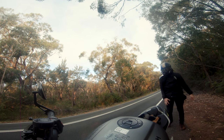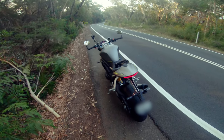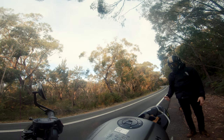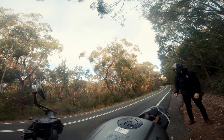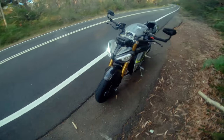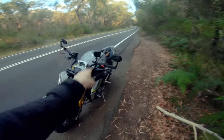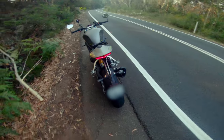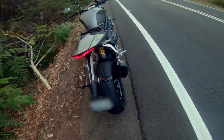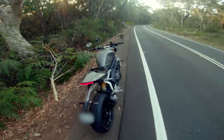I feel like the Rocket was just so big and, you know, it's hard to ride in commuting and stuff, like in the city. But this thing is so light and it's got all that power there. And it just feels just so... This is sick. Oh, God, look at this, man. I love this. Wow, I can't stop smiling.